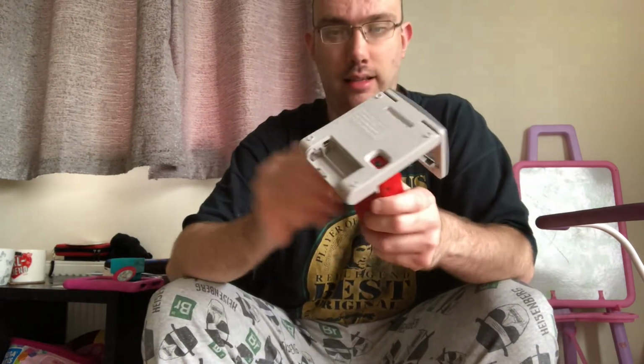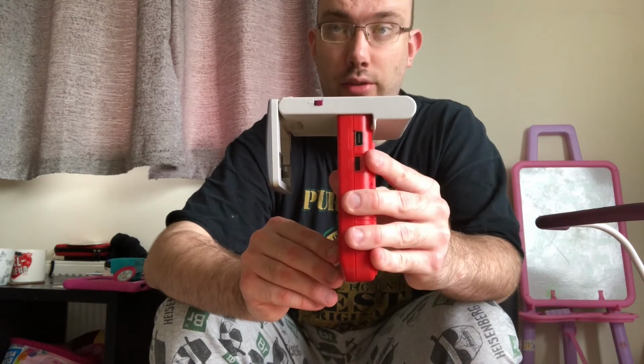On the top there, like that. There you go. Clip. Actually, a lot more difficult to put in than I thought. It does make the console really heavy. But there you go. The Game Boy with the Light Boy. That is super cool. Don't have anything like this these days.